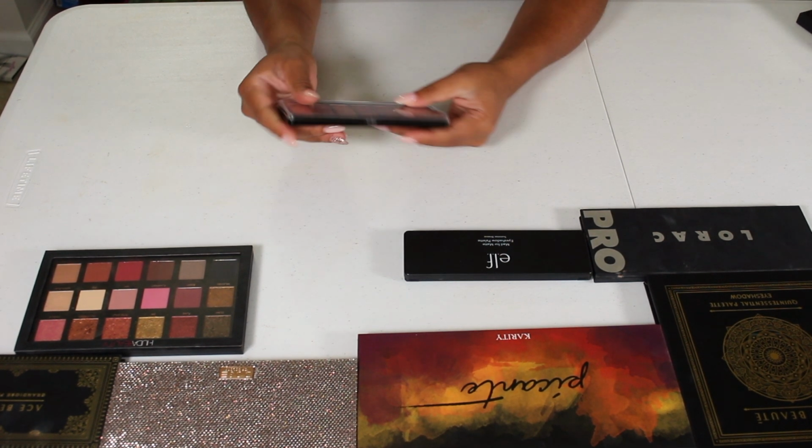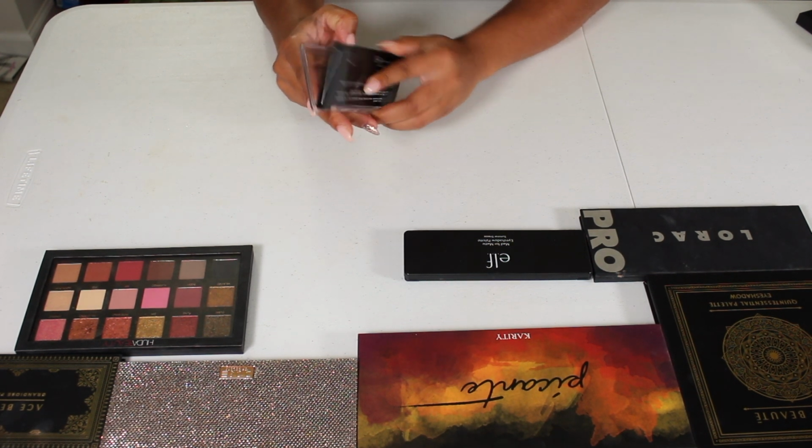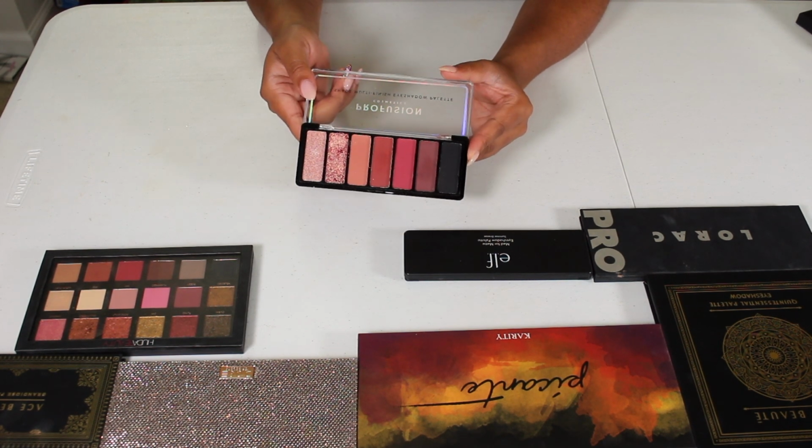You know what? I can get rid of this one. This is the Profusion 7 Shade Multi-Finish Eyeshadow Palette. I actually really love this eyeshadow palette, but I don't reach for it as much as I would like, so I'm going to let this one go.